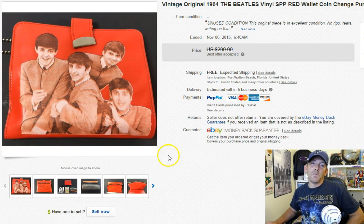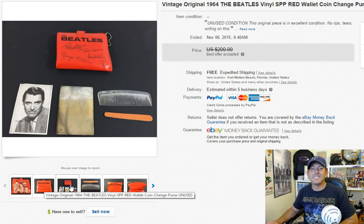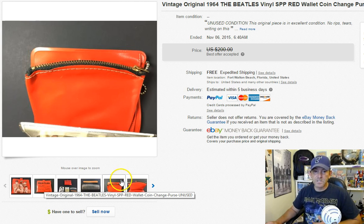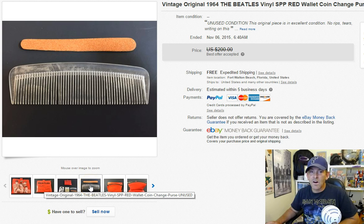This is super cool. You just don't find this stuff in this condition. This is an original 1964 teeny bopper girls Beatles wallet coin purse, and this was literally unused. You can't hardly find these things without the teeth on the comb broken, or even part of the comb in it.